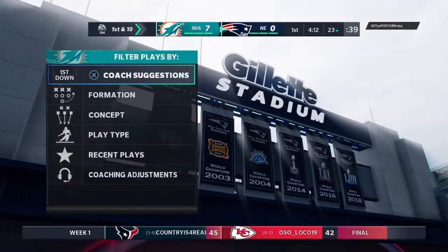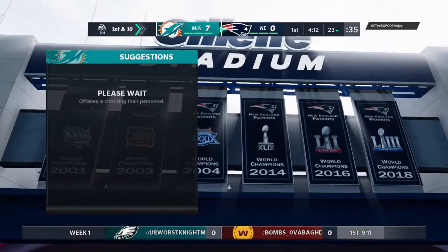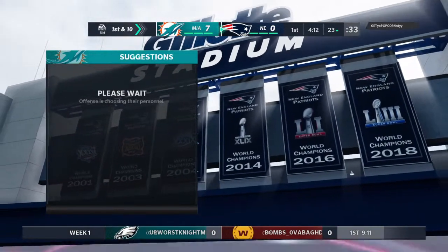And ultimately cannot get this out to the 25-yard line as he's dropped at the 23. At their own 23-yard line.